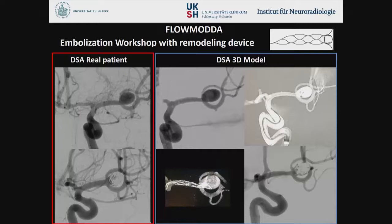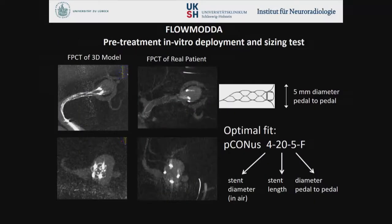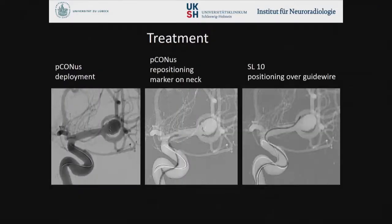Here you can see a comparison of the real patient and the model, and on top you can see the implemented stent device. As you can see, the image matches quite nicely. In this example, you can see the stent implemented in the model, and after a successful training, implemented in the real patient. So we can use this procedure to choose the right stent as well. And afterwards, we implemented the stent and used platinum coils to occlude the vessel.